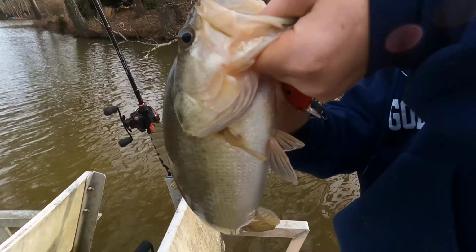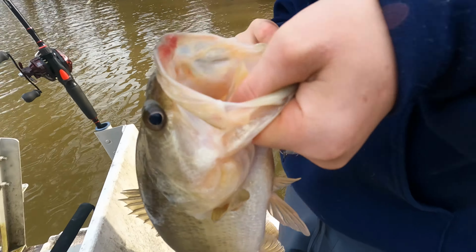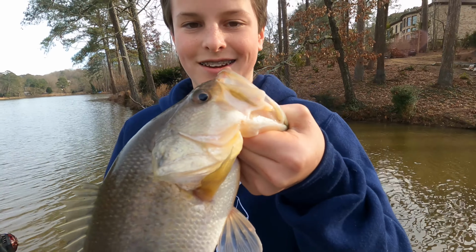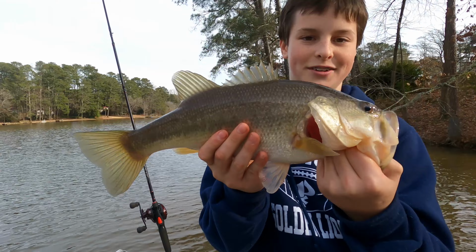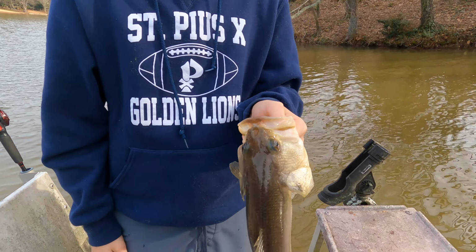Come on, buddy. It's a pretty good one, man. Yeah, buddy. Not bad. Ah, there we go. Yes, sir. First bass of the day. Made up for tomorrow. I know it's not as big, but it feels good. That's a decent size. That's a pretty good one.